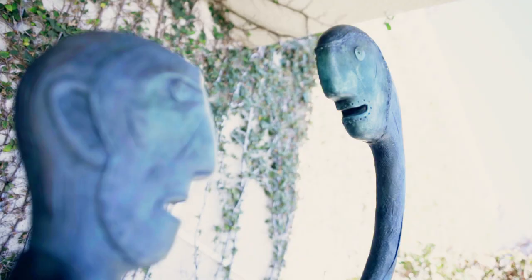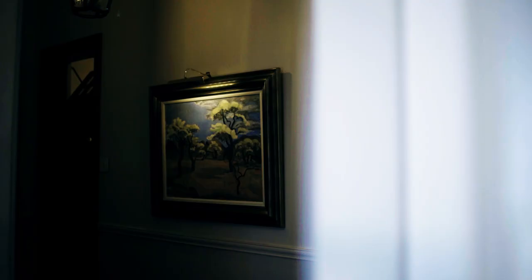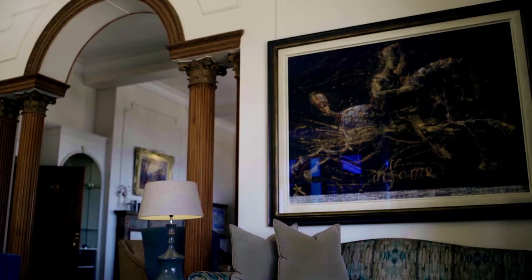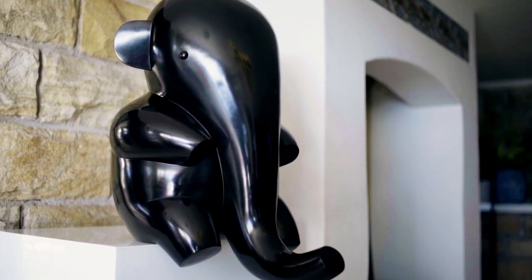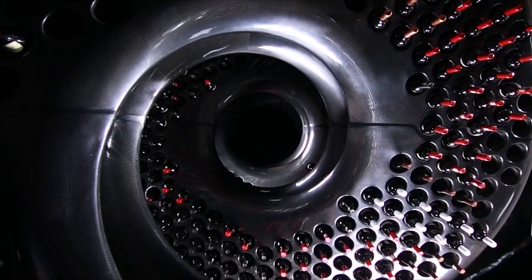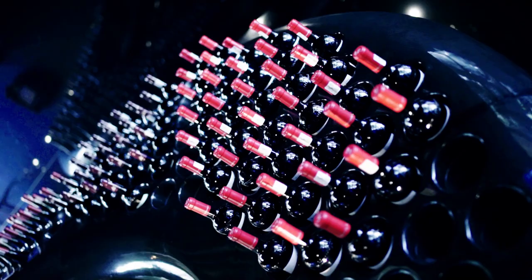It's probably the biggest private art collection of South African art. It consists of photography, paintings, sculpture, and some functional art as well. An example of functional art is Brian Steinhoepel's corkscrew wine rack and the terroir wall by Angus Taylor.